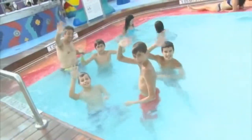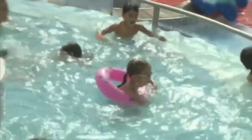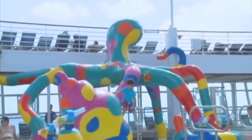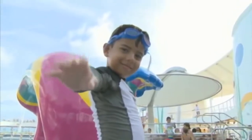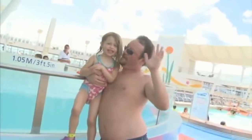For the kids, the H2O zone simply can't be beat. Here, all sorts of ocean creatures, including a giant octopus with spraying tentacles, make Allure of the Seas an experience they'll never forget. Raise your hand.